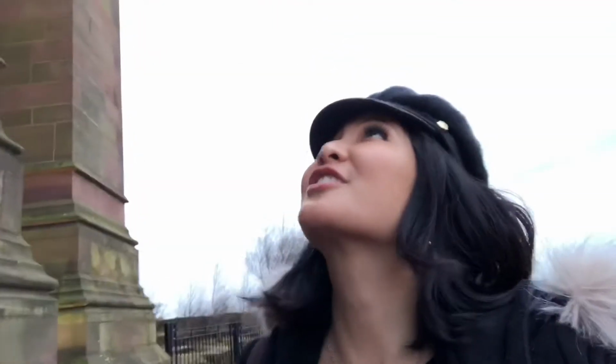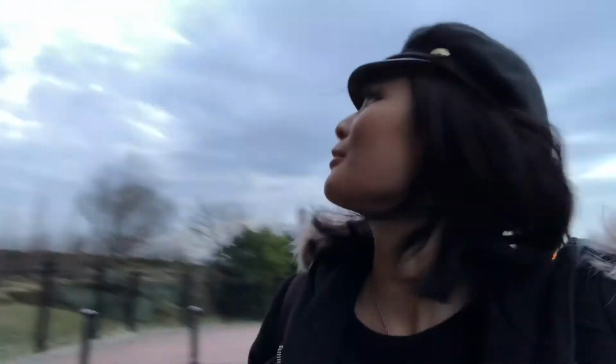Oh my gosh. This has got to be the biggest cathedral I've ever seen. I'm pretty sure it's bigger than Il Duomo too in Milano. Ooh, we're gonna go in though. And I'll show you more of the outside in a sec. This is massive. Amazing. I cannot even believe this.